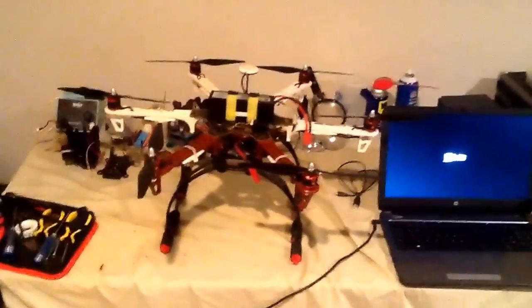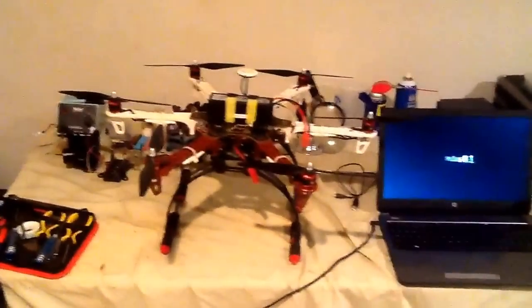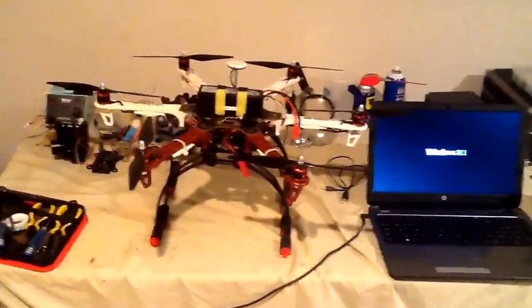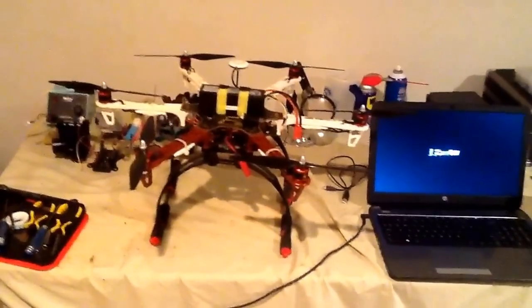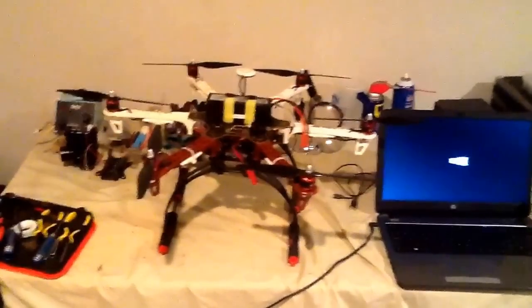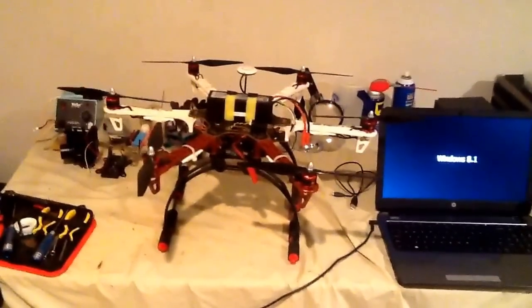Now I don't know what that calibration on that compass has to do with taking away both of my sticks to my transmitter, but it did. I had absolutely no control, period. I even had time. I had 2 or 3 minutes before it came down. I had time to do everything. I had time to put it in manual mode, absolutely nothing.